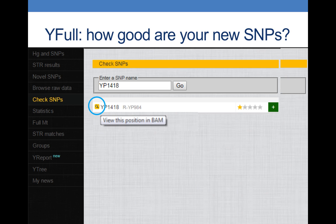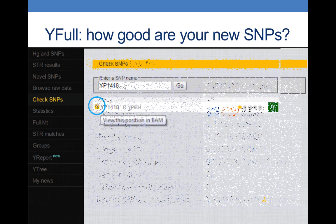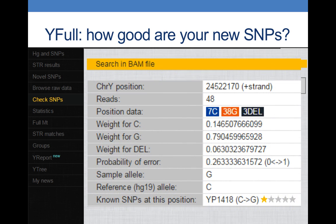This is not a SNP I put any faith in. We see here that there are 3 different results. Down from here, the original is C, the mutation is G. So 38 Gs out of 48, that's not such a good proportion. 7 are on the original, and 3 suggests there's nothing there at all, it's been deleted. So something inconsistent here about the result.